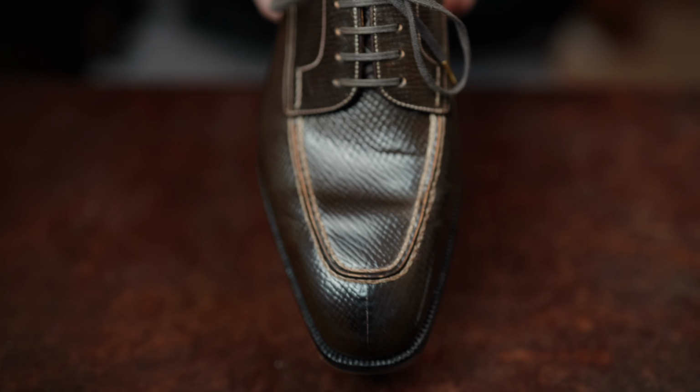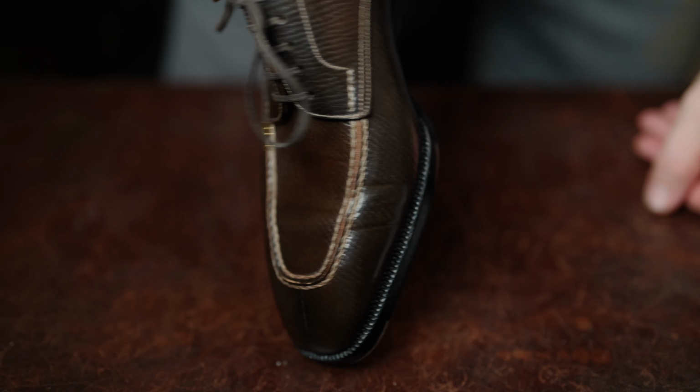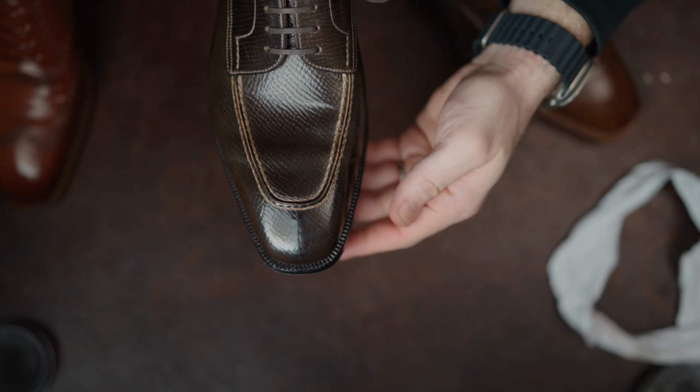This is a double Norwegian split toe derby, which is in a dark brown hatch embossed shell cordovan. It is on their new version of the N83 last, and I'm really thrilled I had the opportunity to jump on this and purchase this from them.